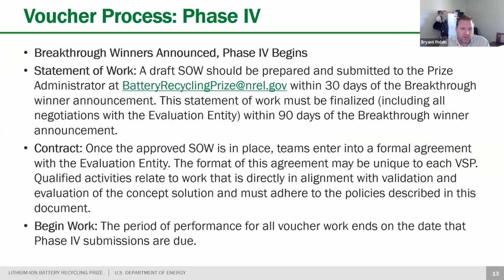Okay, so in phase 4, the voucher process is how the evaluation entities get paid for the work that we do. After phase 4 begins, a draft statement of work will be prepared by the participant and the recycling entity and submitted to the battery recycling prize within 30 days of the winner announcement. We want to use the evaluation plan as the springboard for the SOW because of the quick turnaround. Once that's approved, you can go into finalized negotiations with the evaluation entity. That's getting everything ready for the voucher to be executed.